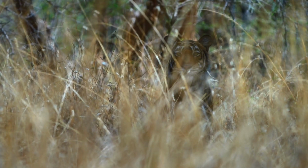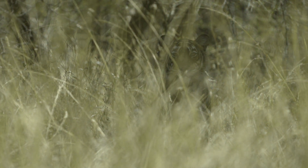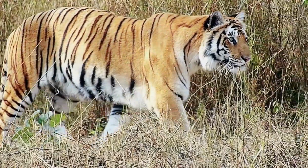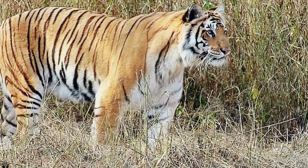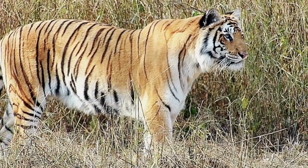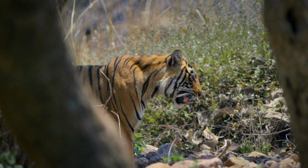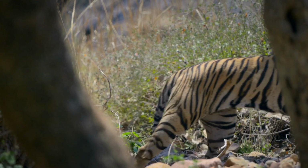Bengal tigers are ambush predators, relying on their stealth to close the gap between themselves and their prey. Stalking silently through the underbrush, they use their camouflage to get as close as possible before launching a deadly sprint. Unlike the speed-oriented cheetah, a tiger's chase is short-lived. It must get within striking range quickly or risk losing its quarry.